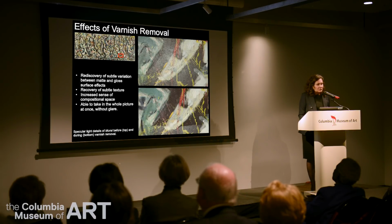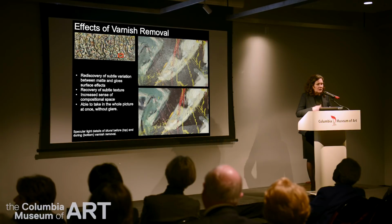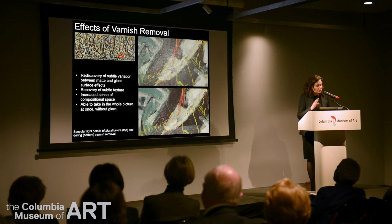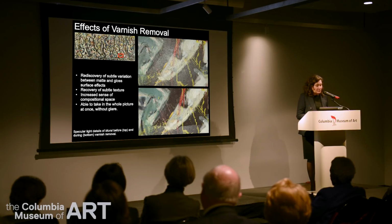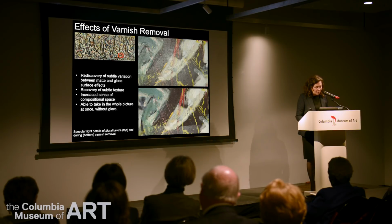And I think when you think about cleaning an old master painting, we often talk about the restoration of a sense of space because a unified coating really compresses space on a figurative painting. And I think for my colleagues and me, it was particularly fascinating to realize the extent that was true on an abstract painting as well. As we removed the varnish, it became much more possible to literally enter the painting. The space in the painting opened up.